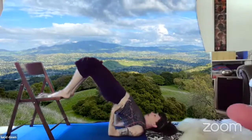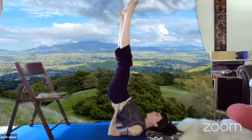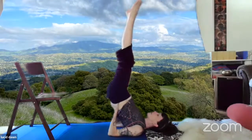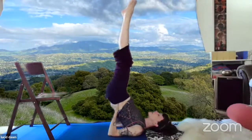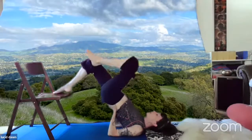Of course, if you happen to be a full shoulder stander here and you want to go for that, you can. Ideally, there are no vertebrae on the floor and the shoulders are really working together and the chin is lifted. So you're strengthening the cervical curve and not rounding it.